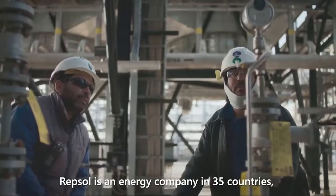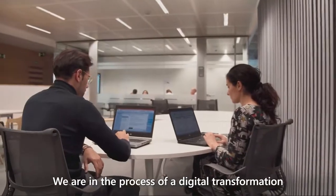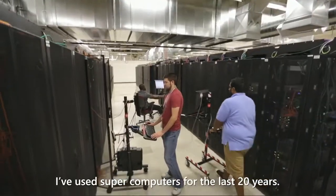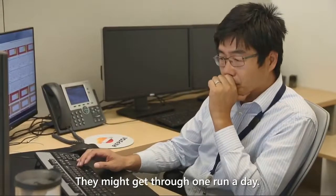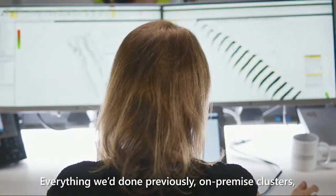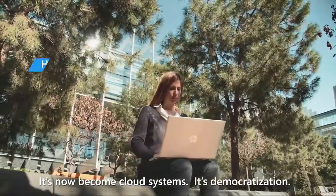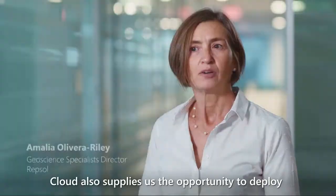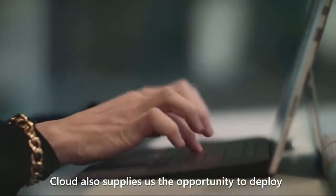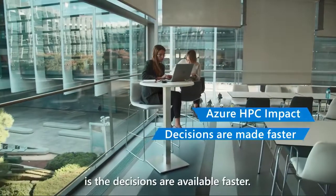Repsol is an energy company in 35 countries with more than 25,000 employees. We are in the process of a digital transformation to achieve our values of efficiency, sustainability, and value creation. I've used supercomputers for the last 20 years. Most traditional reservoir engineers, they have a desktop workstation. They might get through one run a day. It's easy for a reservoir engineer to create huge volumes. Everything we'd done previously, on-premise clusters, we had workflows set up, we had licenses set up. It's now become cloud systems, it's democratization. I can now run hundreds of runs a day. Cloud also supplies us the opportunity to deploy workstations any place in the world. The impact that Azure HPC is having on us is the decisions are available faster.